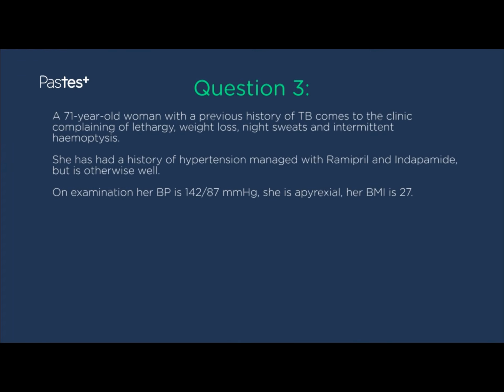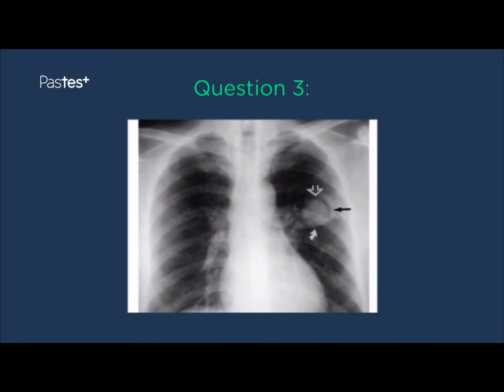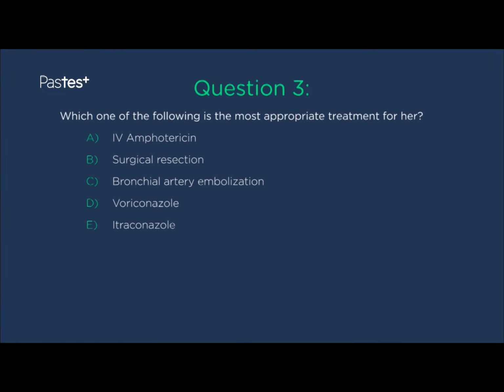Question 3 of this lecture. A 71-year-old woman with a previous history of TB comes to the clinic complaining of lethargy, weight loss, night sweats, and intermittent hemoptysis. She has a history of hypertension, managed with ramipril and indapamide, but is otherwise well. On examination, her blood pressure is 142/87, she is apyrexial, her body mass index is 21, so she's a bit thin. Some investigations are undertaken, and blood investigations are largely normal. However, she has a positive aspergillus precipitin test. This is her X-ray. The question is, which one of the following is the most appropriate treatment for her?